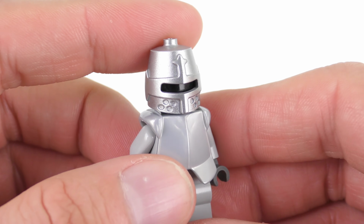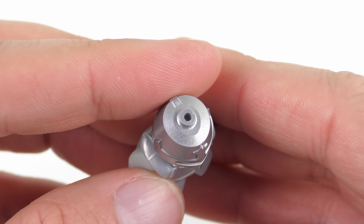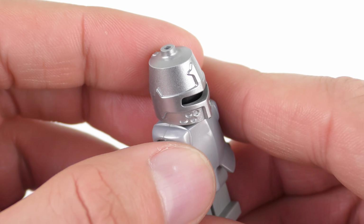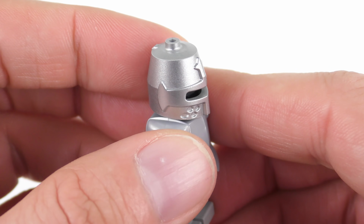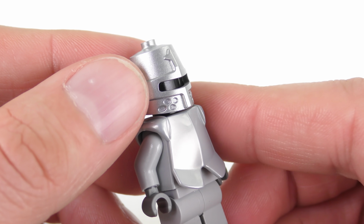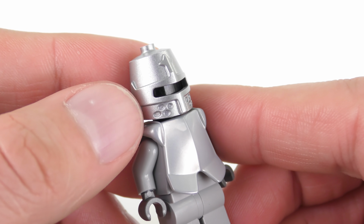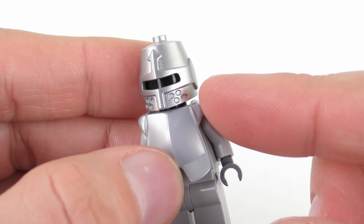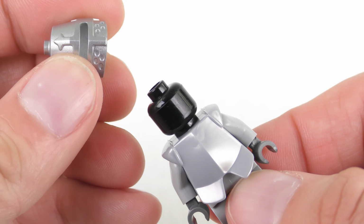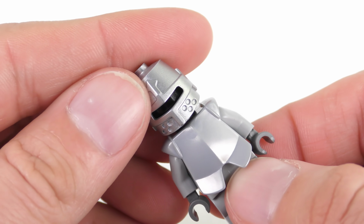But what is fancy is this helmet element. On the top there is a hole, so I guess you could put a plume in the top there, or a feather, or even a LEGO Friends bow if you wished. But he does have this visor. You can actually see the black minifigure head sticking out through the visor. And then there's some more detailing here around the mouth. I guess it would allow a real knight to breathe. Take that off, you can see there's a black minifigure head underneath.